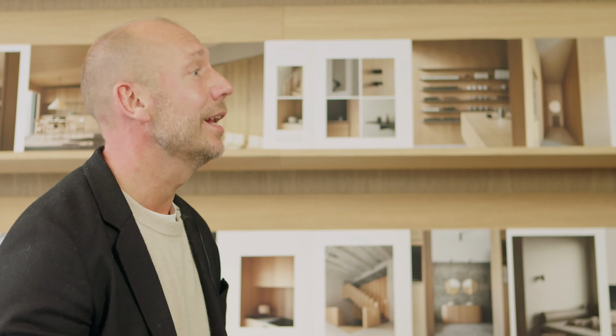So even though the message is simple and it's what good architects have always done, there's a real need, I think, for creating architecture that actually addresses our basic needs as human beings, a reconnection with nature.